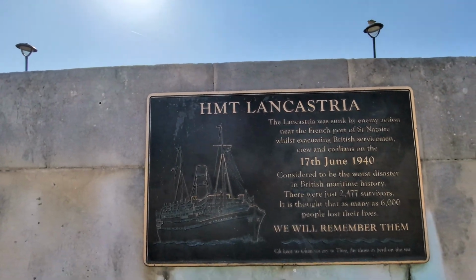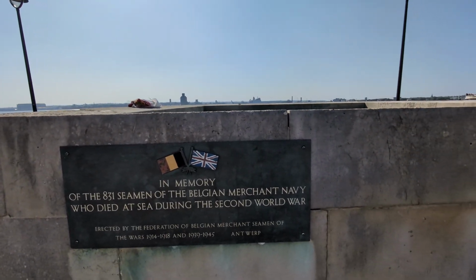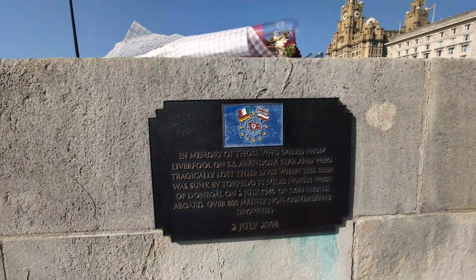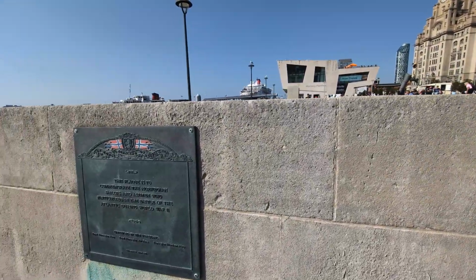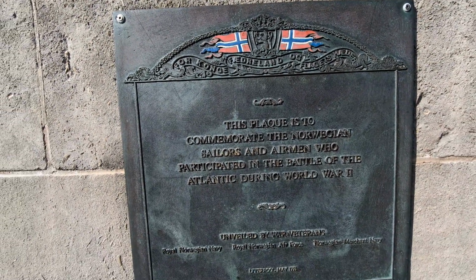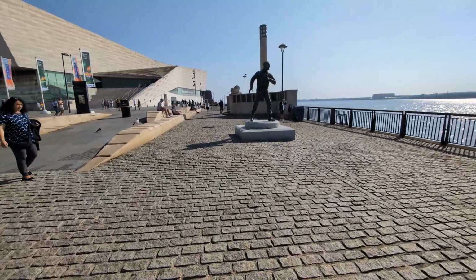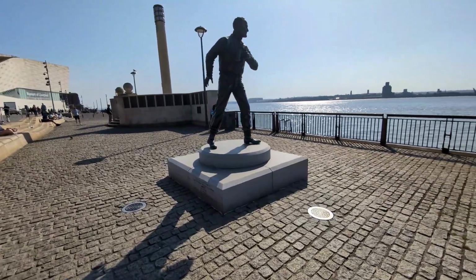Tribute to the Lancashire. And the Belgians. Still some there. Yeah. You can always pause if you don't. That's the Norwegian flag there. The Battle of the Atlantic. Very nice. Nice tributes. There's Billy. Or is it Billy? No, Billy's further along. I think this is somebody else. That's a sailor with his binoculars. My apologies.